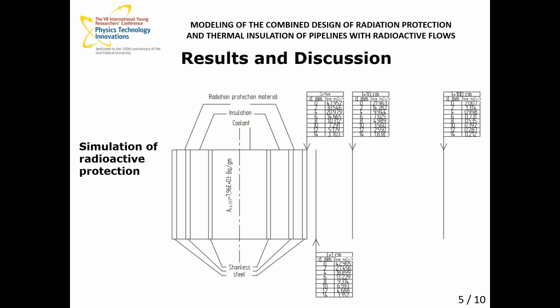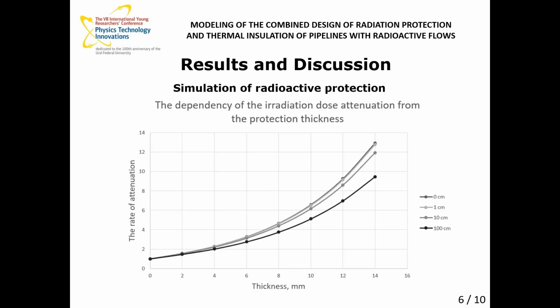Here, the radiation protection simulation results are presented. The rates of irradiation doses were calculated for different protection thickness, from 0 to 14 mm, and also various distances from the pipeline, from 0 to 100 cm. The author decided to take the radiation protection thickness equal to 10 mm for further calculation. This thickness ensures the minimization of irradiation doses for the nuclear power plant staff. Here, the dependency of the irradiation dose attenuation on the protection thickness is shown for the different distances from the pipeline.